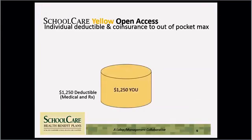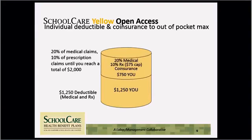For an individual, the deductible is $1,250. That means when you go to the doctor because you're sick, you'll be billed for that expense. If you go to the pharmacy to pick up a prescription, you will be charged the cost of the prescription. Once you have met an out-of-pocket of $1,250 for your deductible, then you start coinsurance. Coinsurance is 20% of the cost of medical services and 10% of the cost of a prescription, but no more than $75. That means if you have a very expensive prescription, say for example of $1,500 or $3,000, you'll not pay $150 or $300, you'll pay $75.